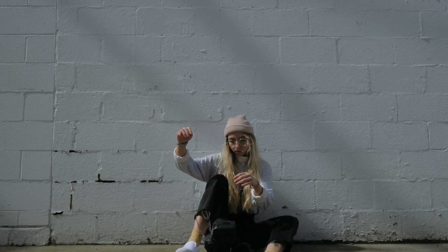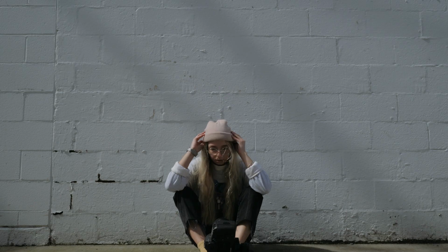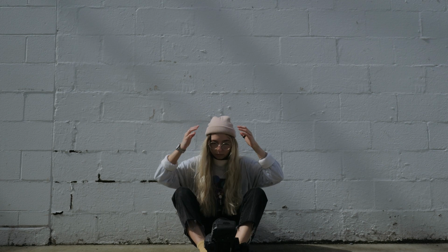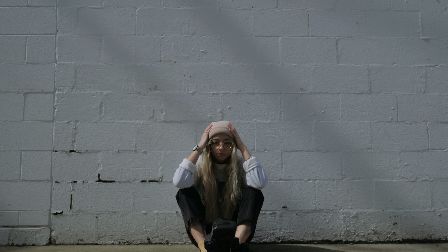I was really happy with these first few. I feel like they were kind of candid. I was honestly just fixing my hat and then I just went with it, and I like how the photos turned out. I don't usually do very many close-ups, so I was just playing around with it and ended up liking it.